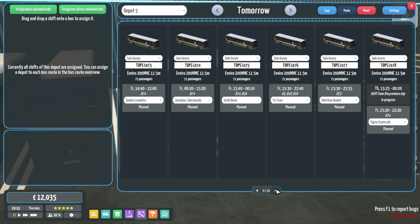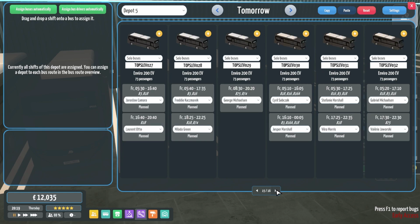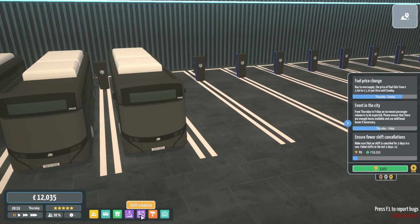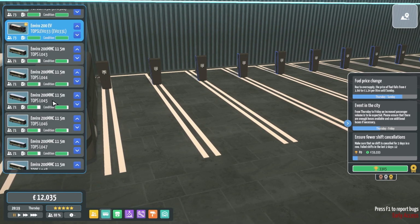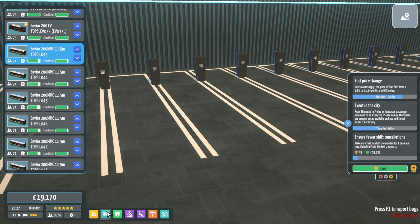Is there any that hasn't got anything on shifts? There is not. But I know we'll be able to sell at least 5 of these. Look down the bus fleet. We have these in... No. So when these come back, we can sell 5 off tomorrow.